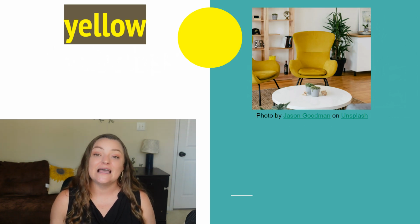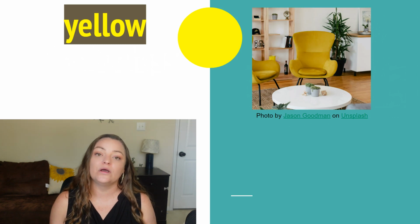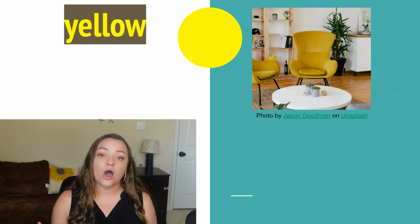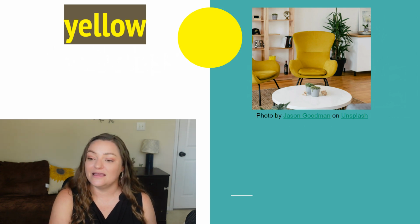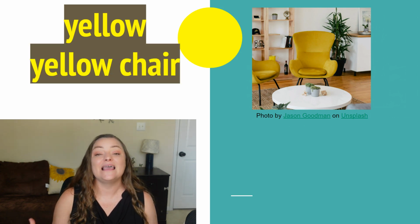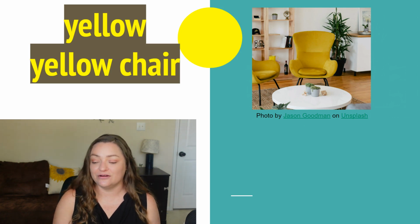This color is yellow. Yellow. In this picture, we have yellow chair. Yellow chair.